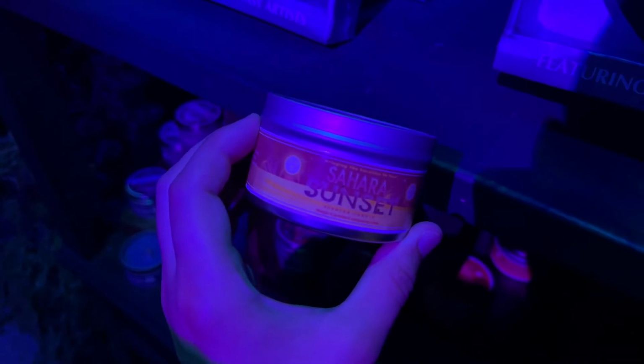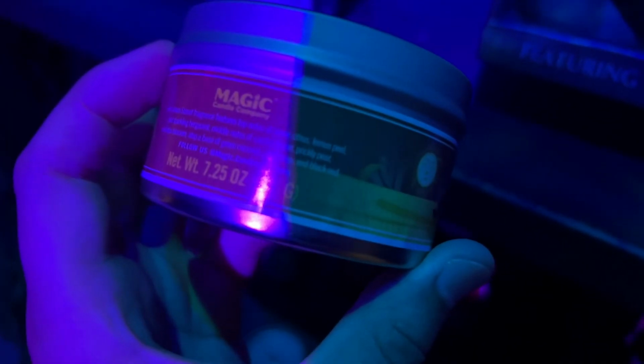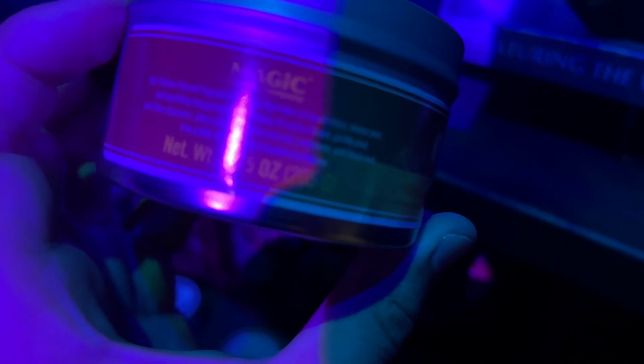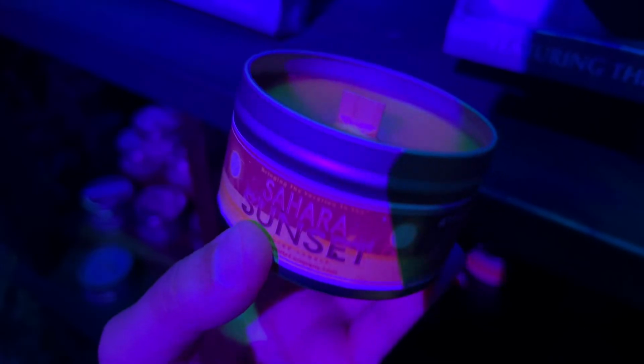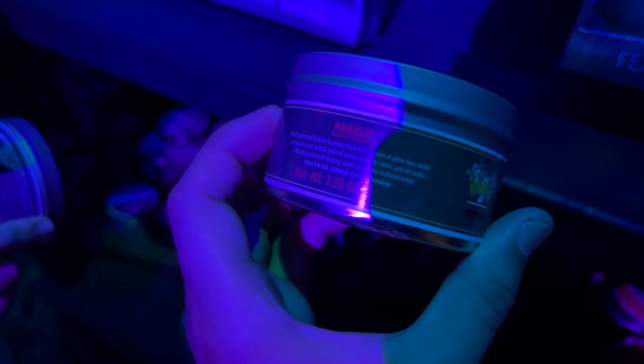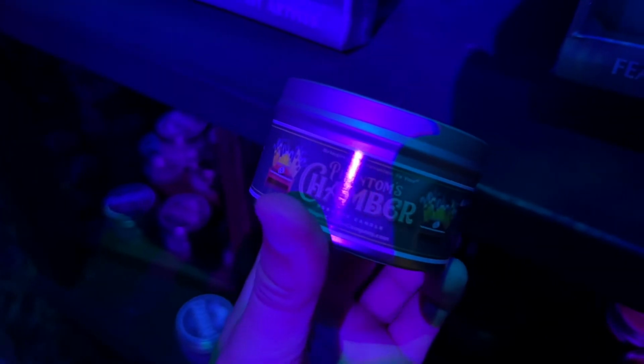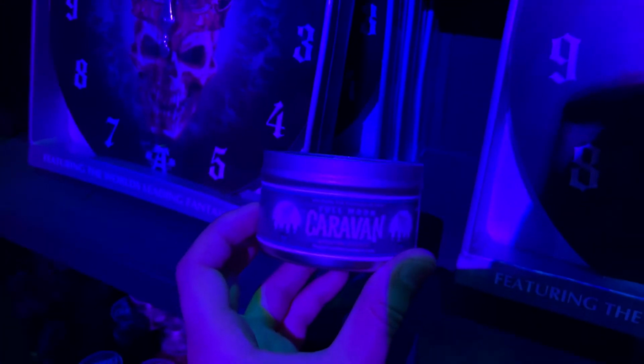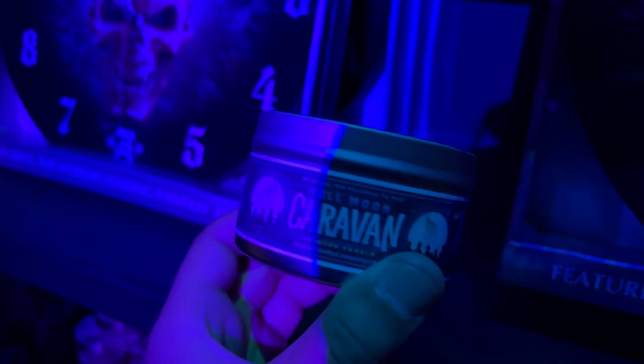Next up is Sahara Sunset. Feels like a more summery scent. We've got some citrus in there, lemon peel, cactus flower, prickly pear. This is definitely a more sweet smell. Phantom Chamber, green dew melon. That's actually what I'm smelling. It's got a very melon smell to it. Last but not least, we've got Caravan. Ooh, I really like that. It's very fresh. Fresh linen, warm leather, and crisp dew. Sweet forest pine. Yeah, this is a really good scent.